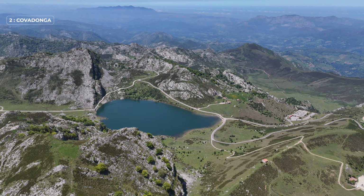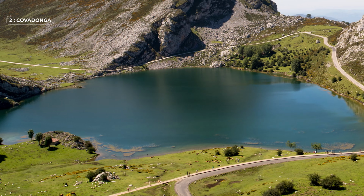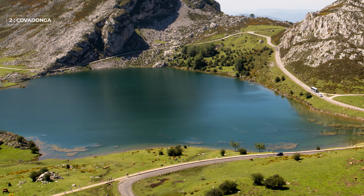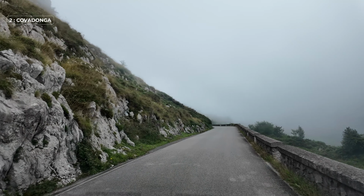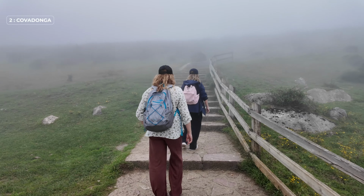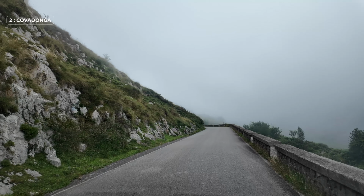And just above it, you will find the famous lakes of Covadonga, 2 glacial lakes at high altitude. You can hike, bike, or just take in the views. We had a lot of fog on the day that we visited, but even that made it look so mysterious and surreal. Outside summer months, you can drive up. In the summer, you'll need to take a bus.